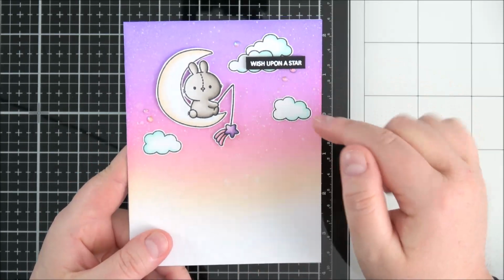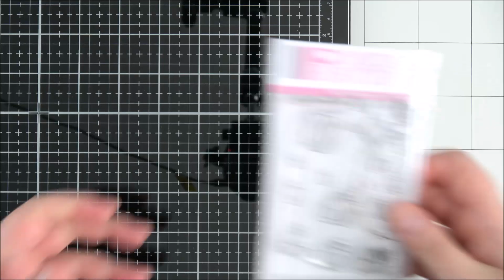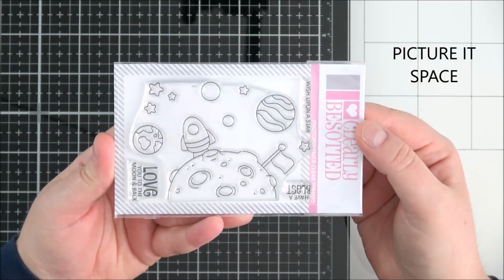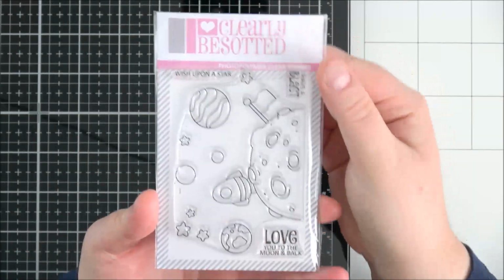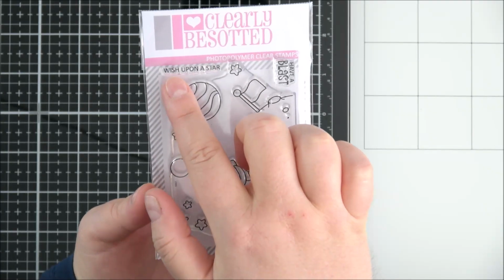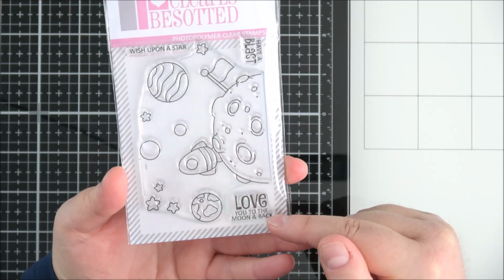Added a few Lucy's jewels, and then the sentiment there is from the next set that I'm going to share with you. So this is the Picture It Space set, and this is a really great set that would accompany the other set really well. So this is the sentiment that I used on that card, and that's Wish Upon a Star. And then there's also Have a Blast and Love You to the Moon and Back.